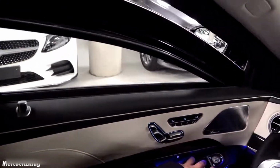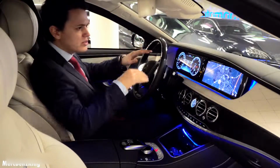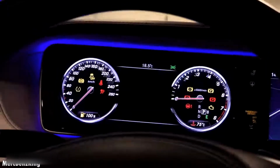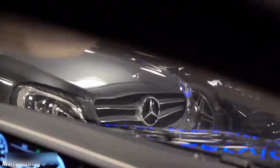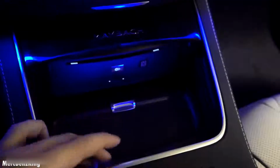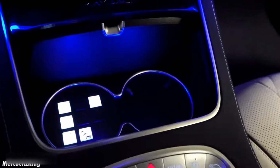Also very thick glass in the front, and you can actually see the braking points, which is kind of weird if you drive this car. You do have a feeling that you're looking through glasses because of the thick armored window. If you open this part at the cup holders, you do have some emergency buttons.